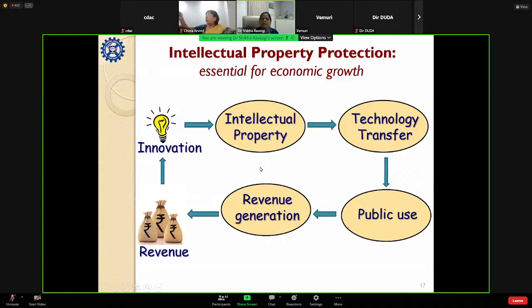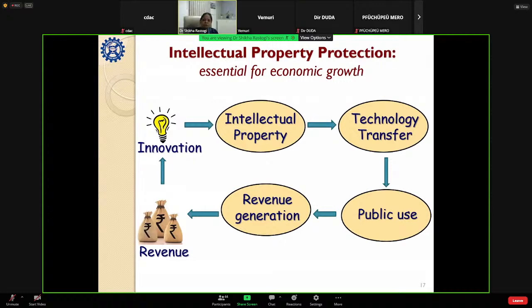Suppose you have made a device for harvesting wheat, which can harvest wheat in a very small time, and the agro waste which is generated can also be disposed of or degraded by the use of the device. It's a novel device. So if you just publish it, nobody will be able to take a license for that, and it will never come into public use. But if you have an IP, a company takes a tech transfer for that, and if the public use is there, there is revenue generation.